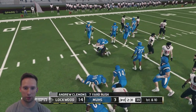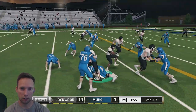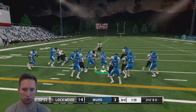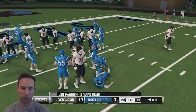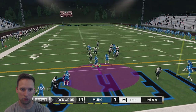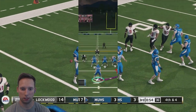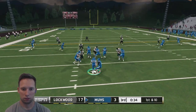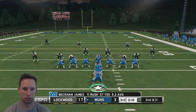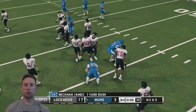James is trying to get in there. Is he able to make the tackle on that one? Oh, Beckham James is not able to make the tackle. Beckham James is able to come up with the hit. Oh, Beckham's able to play that pretty well. Incomplete. Ooh, not able to find anything on the right side. James is able to get 1 yard on that carry.